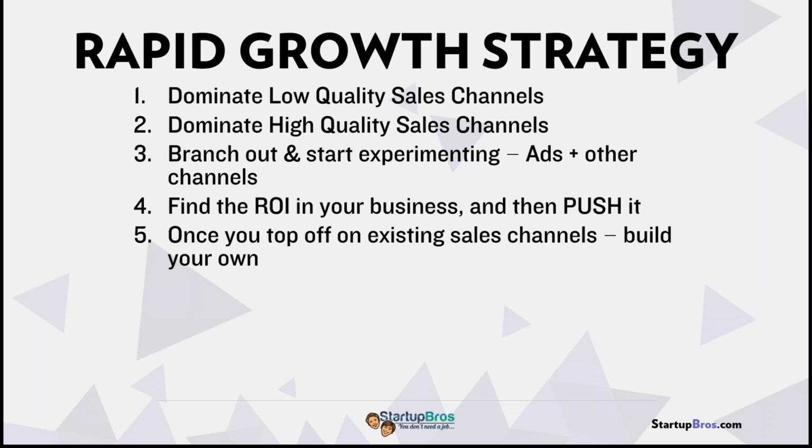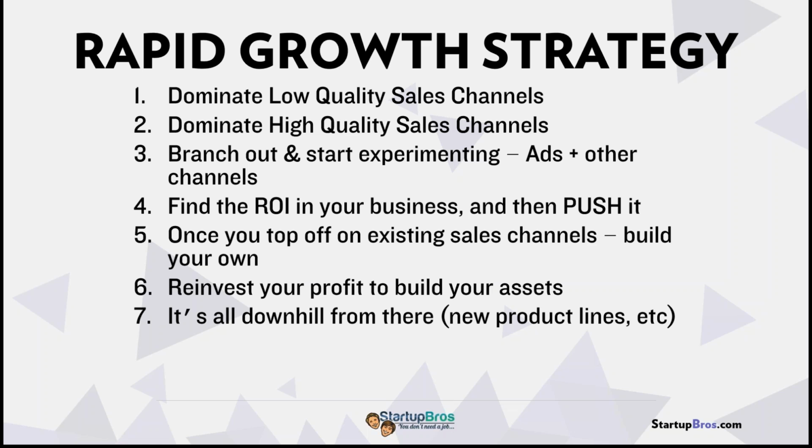And again, guys, this isn't some proprietary system that I've come up with. This is just literally how these businesses come into being successfully. So once you top off on those existing sales channels, then go out and build your own, okay? And then from there, you're just reinvesting your profits to build your assets. Again, this is just where real business growth comes from, and building a real sellable company.